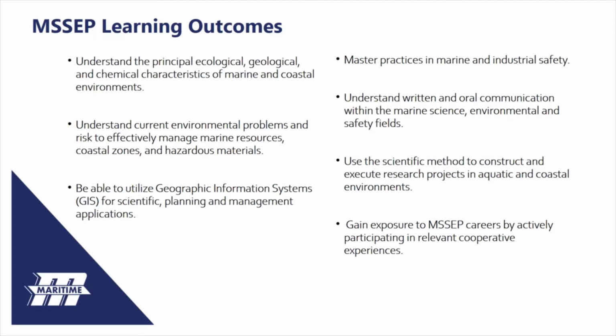So just to quickly highlight some of these things, we want you to understand the principal ecological, geological, and chemical characteristics of marine and coastal environments. We want you to understand the current environmental problems that we face today as a human population on the planet, and how to effectively manage resources, coastal zones, and hazardous materials that may influence or contribute to those current environmental problems.